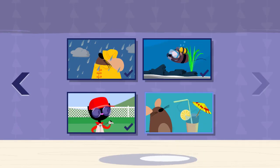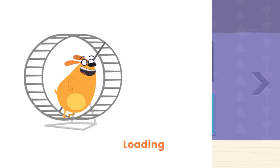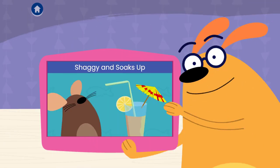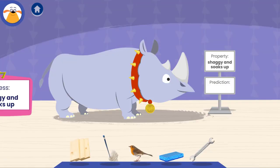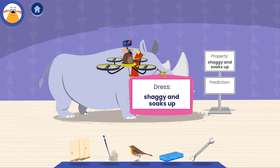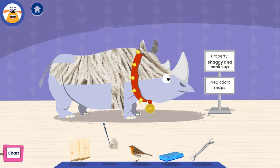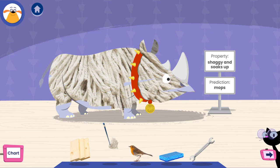Choose an adventure. Smoothie spill. Fluff spilled his smoothie and needs to clean it up. Cover him in something shaggy that soaks up liquid. Let's color. Mops are made by weaving or braiding yarn together. Nice coloring.